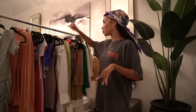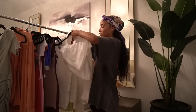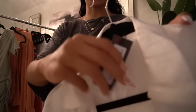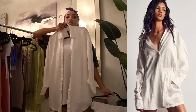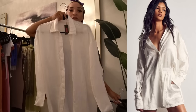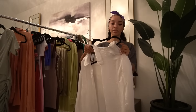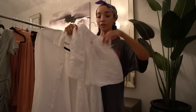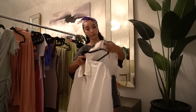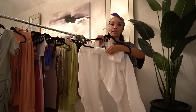But where was I? I was doing my little haul of my clothes. I think I left off on this set. So this is from Miss Pop. I don't know how to say it, if it's Miss Pap or Miss Pop, but it's this silky satin white button down, kind of oversized, and it has matching shorts. And I know it kind of looks like it's giving pajamas when you just look at it on the hanger, but on the model it gave a really cute beachy vibe when you accessorize it the right way.